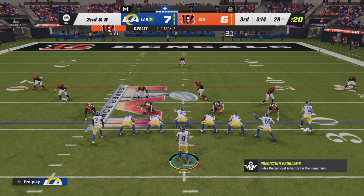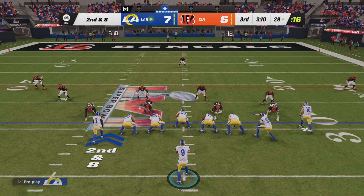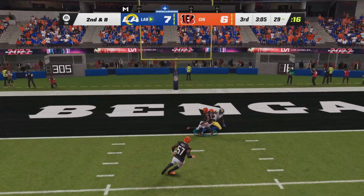Defensively, we always know that he is tough in run support, and I think the way that he gets there is he understands what the offense is going to do before the ball's even snapped. A great job of scouting.